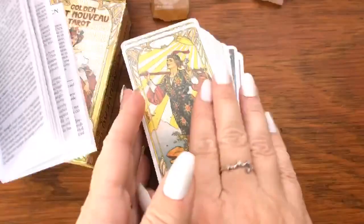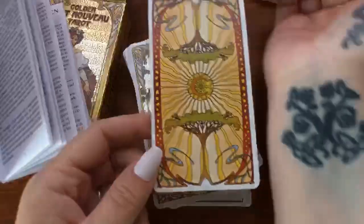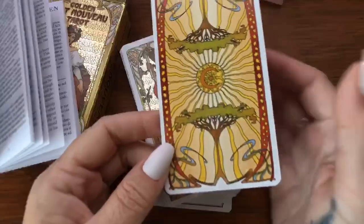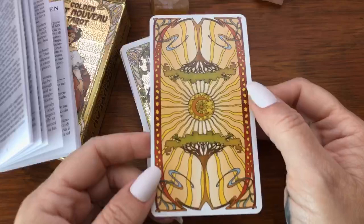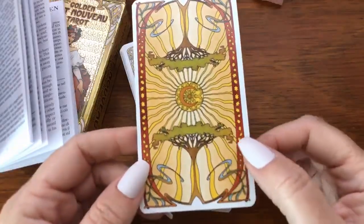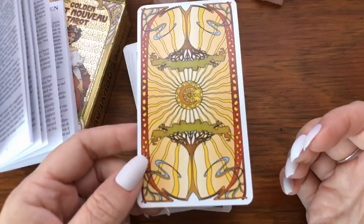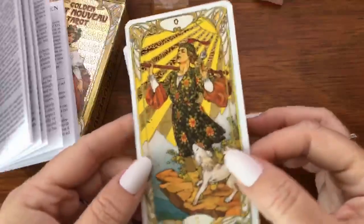Now I'll show you the back of the card, which is very pretty too. It's like the Tree of Life. I like that very much. In fact, I was watching Kitty Cat, and I was like, oh my god, what is that deck that she's using? It filmed very beautifully, and so I just looked up gold foiled decks, and I saw a review on this one. I was like, okay, this is the one.